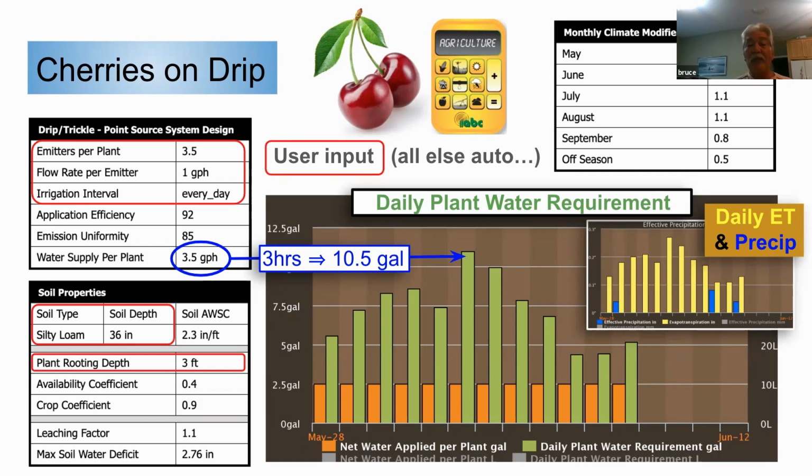So in this case, where we're utilizing drip irrigation, we need to know how many emitters we're putting out per plant. If you have a long row with inline drip, you have to know the spacing of the emitters versus the spacing of the trees to determine that. You need to know the flow rate of each individual emitter on the line, so that's why it's important to make sure that the flows are consistent. And then the irrigation interval: how often are you going to be irrigating? Drip irrigation is typically watered every day, versus sprinklers, which is different. Your application efficiencies, all these questions are answered for you. You don't have to fill these in, as well as the uniformity.